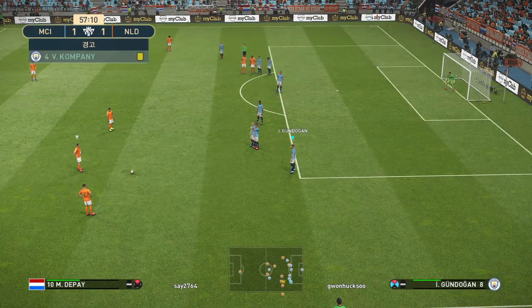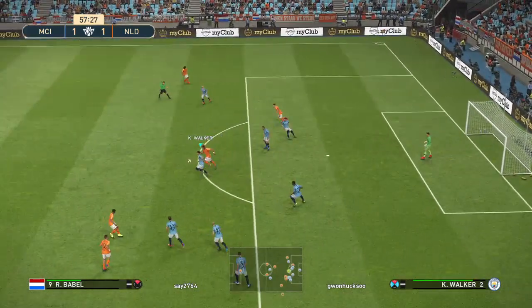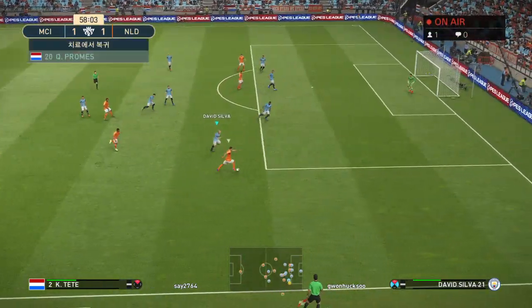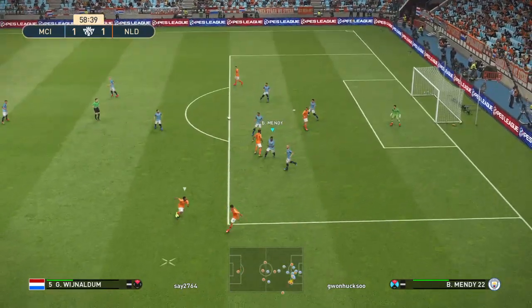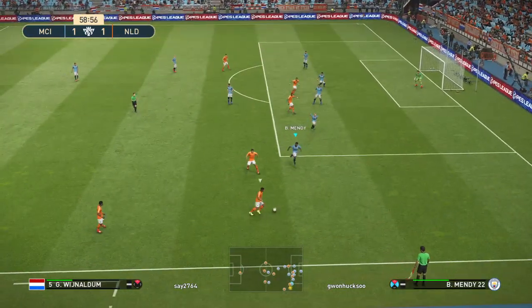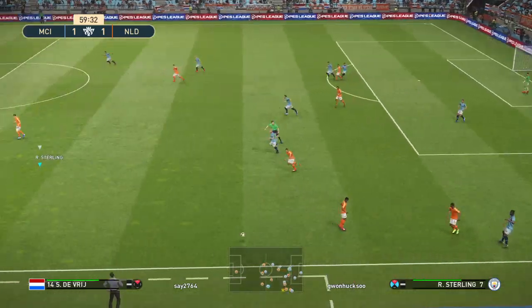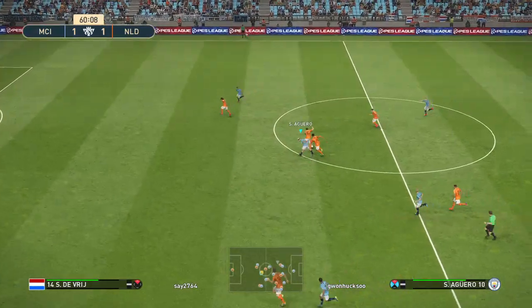Well, if he's serious about trying from this range, I think he must feel he can generate the power. Big ask. And it's Tete. He's got away. Walker boots it to safety. Oh, really good feet from him. Mendy goes looking. Now it's Aguero.